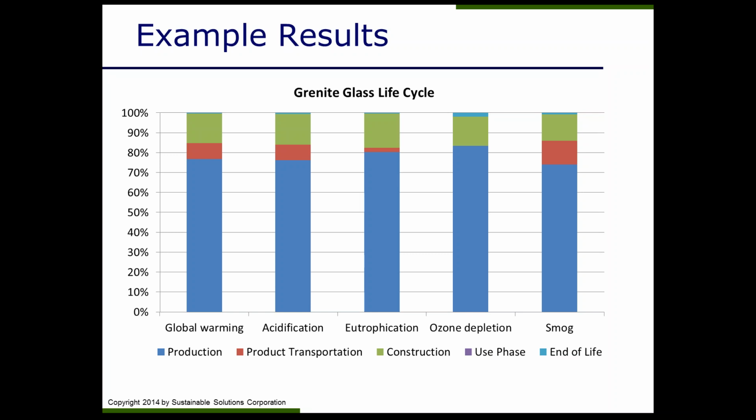And for those that have never seen lifecycle assessment results, here's an example. This is from an environmental product declaration that was published a few years back for a countertop surface material that's made partially from recycled glass. You can see the 5 environmental impact categories that were measured across the bottom of this chart, and each color in the bars represents a different stage in the life cycle. So the blue bar, production, that represents raw materials extraction as well as manufacturing of that surface product. And so it's not necessarily surprising that that represents most of the environmental impacts for each of those 5 categories.